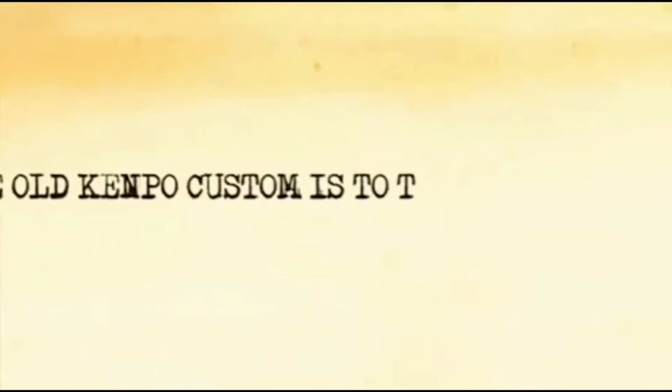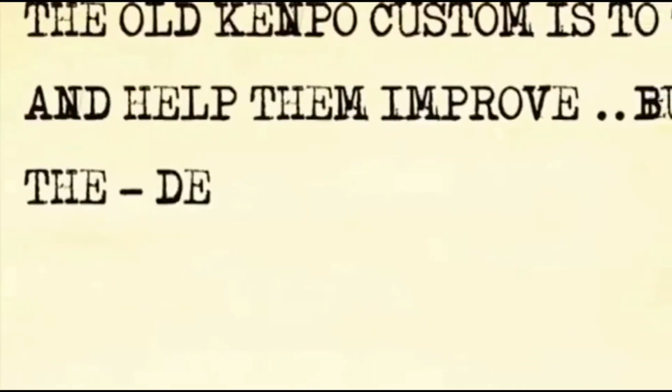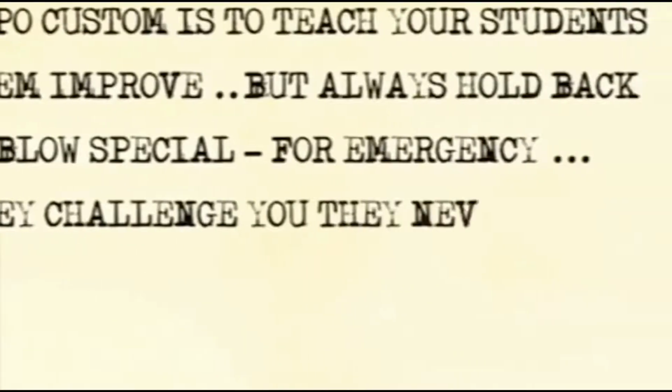The old Kempo custom is to teach your students and help them improve, but always hold back the death blow special for emergency. And when they challenge you, they never know what hit them. Sneaky old bastard.